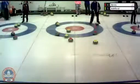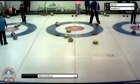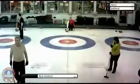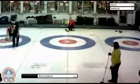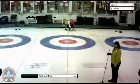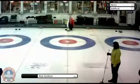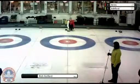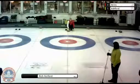So what shot do you think we'll see from Rich here? Probably a similar draw, but leave it maybe top 8 foot this time. Yeah, he's got the same call. Basically, just try to bury it on the left side of the button, that is a good call. Or if you're not sure about the weight, you can just sort of leave it short on purpose. Sort of top 12 even, just to plug up ways for Jackie to throw her draw through for one.